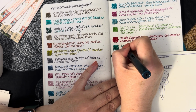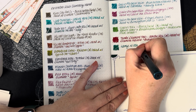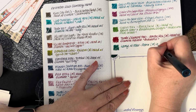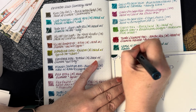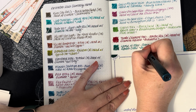So it's the Lamy Al-Star in Petrol with a medium nib and inked with Robert Oster Peppermint.